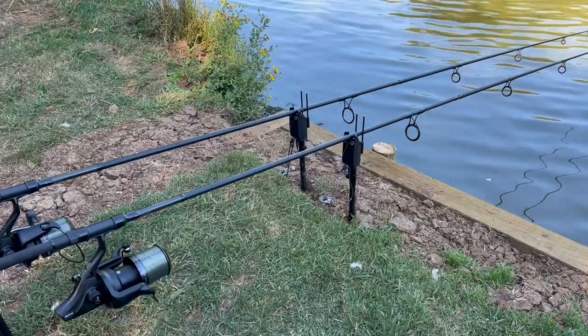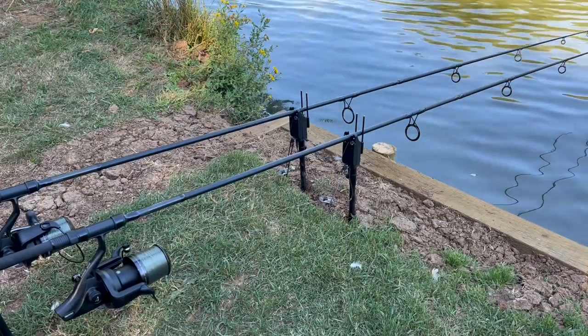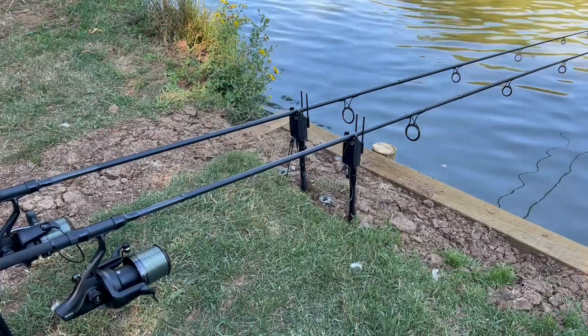Just had a little run on the blue one here, the little rod. Up like that, and then it's dropped back down, so it's just a slight take. But we'll see what happens.